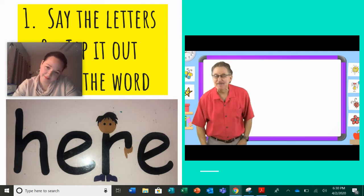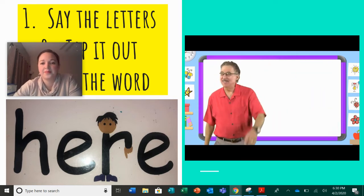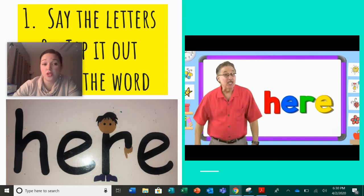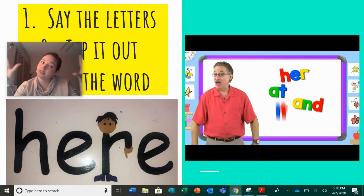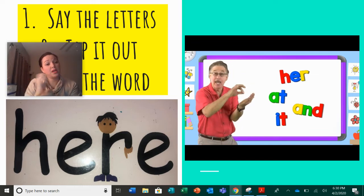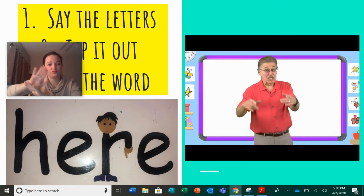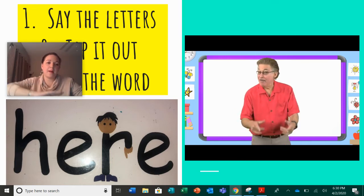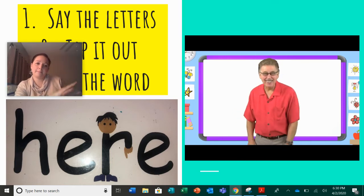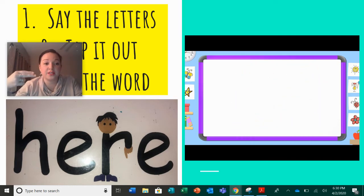I love learning my sight words. I have fun with sight words. I know lots of sight words. They help me read and write. Now mix and fix the sight word here. Mix it up. Put the letters in the right order. Here we go. What letter comes first?